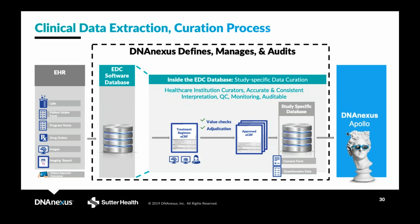And that data will go through a number of quality checks, adjudication, et cetera, will be deposited in a study-specific database at Sutter, and then will be exported and ingested into the DNAnexus Apollo platform, where once it's matched with the sequencing data, will enable all of that discovery and analysis.